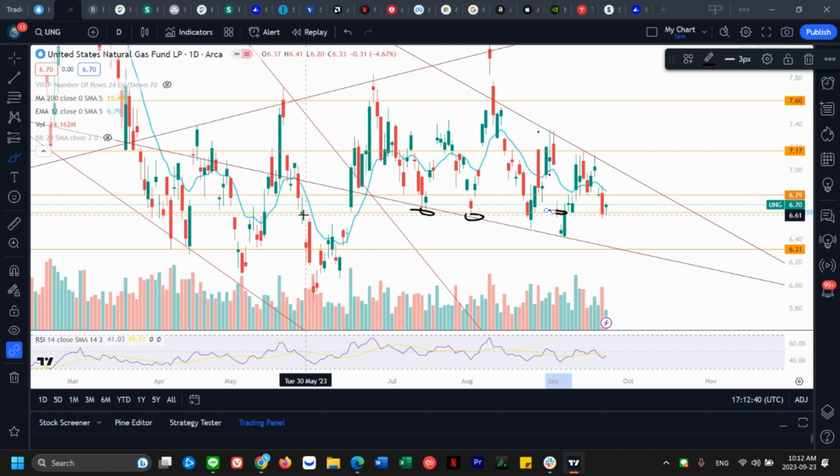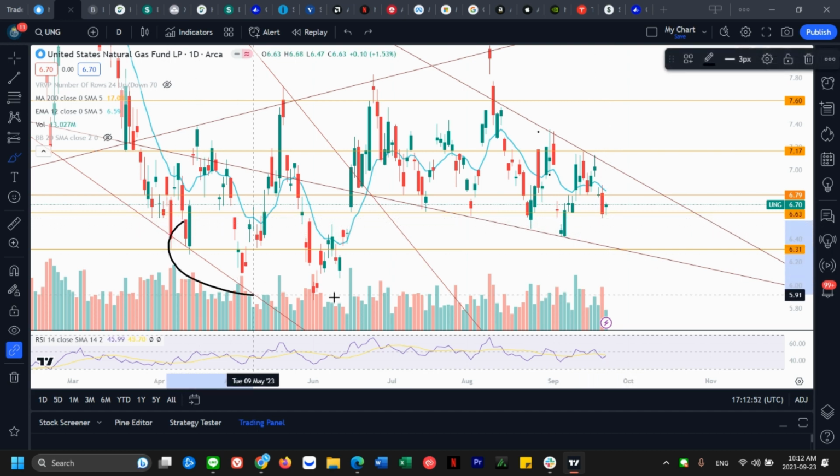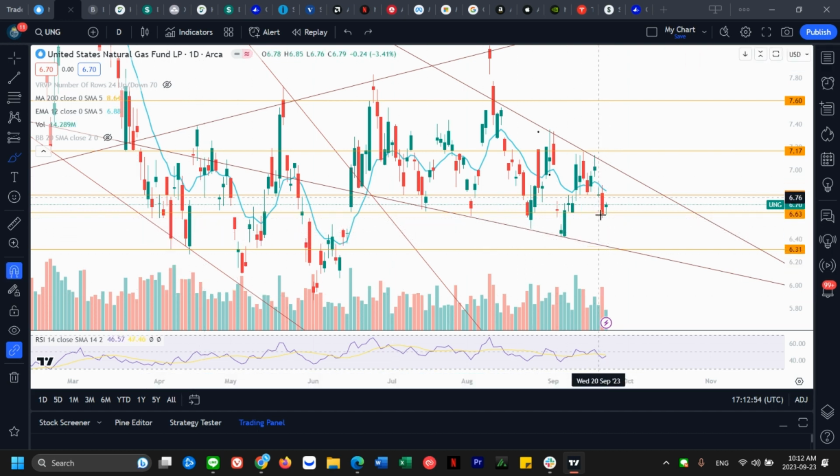And when we're below it, you can see it acts as resistance, and when we're above it, it acts as support. So right now we are above that price level, so it will act as support. And if we break that, there's really nothing much under here. So if we break this level, we're probably coming down to the bottom of this falling wedge.